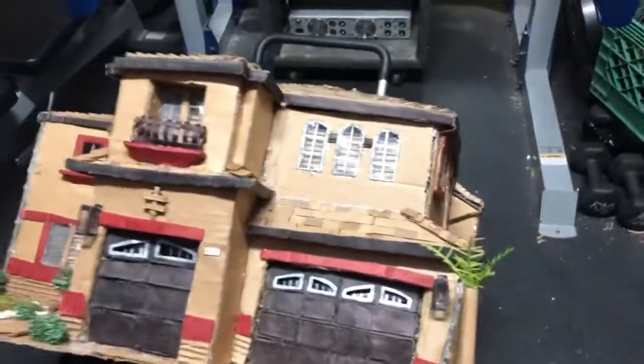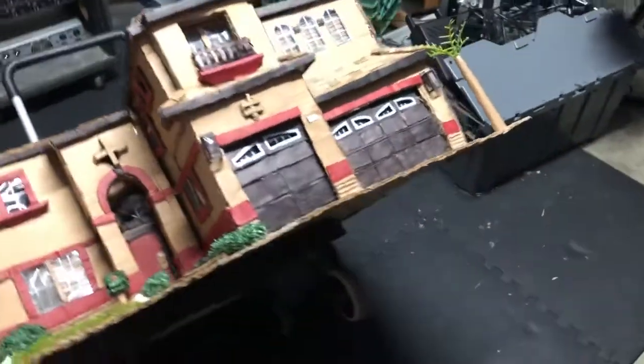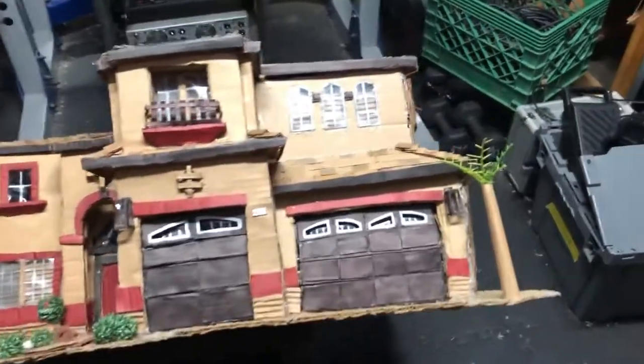So recently I've been making not as many edits as I used to on the house. Oh yeah, and the house is also balancing diagonally, which is weird. But the house is really close to its final product.